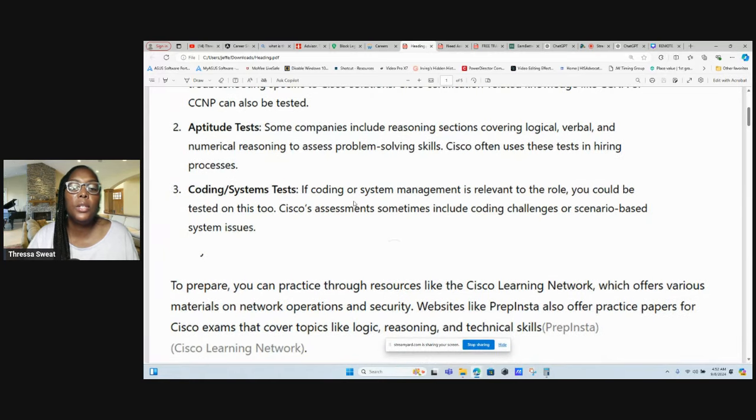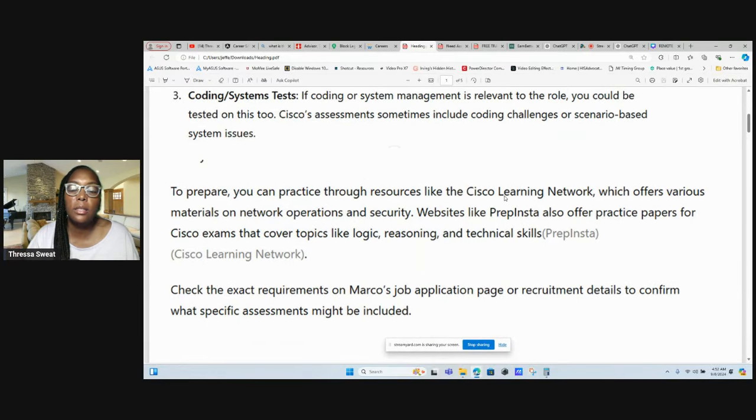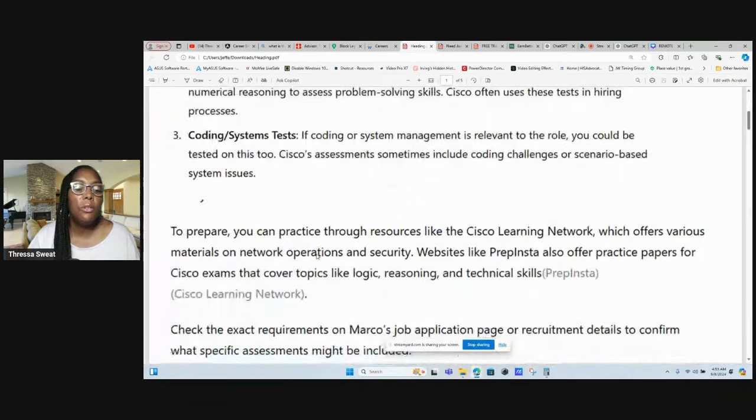Coding and system tests. If coding or system management is relevant to the role, you could be tested on this too. Cisco assessment sometimes include coding challenges or scenario based on system issues. And to prepare, you can practice through resources like Cisco Learning Network, which offer various materials on network operation and security. Websites like, as you can see on the screen, also offer practice papers for Cisco exams that cover topics like logic, reasonings, and technical skills, okay? So check the exact requirements on Marco's job application page or recruitment details to confirm what specific assessment might be included. So I'm just trying to give you heads up so you can go ahead and apply. Again, it is Marco. This is the test that you may have to take.